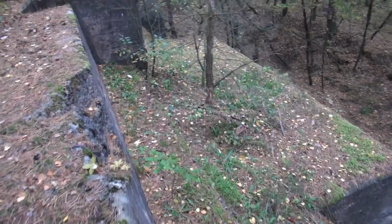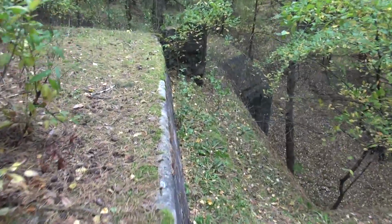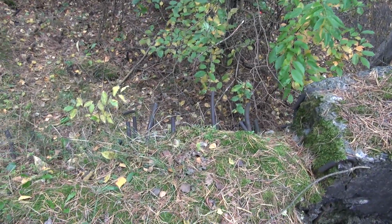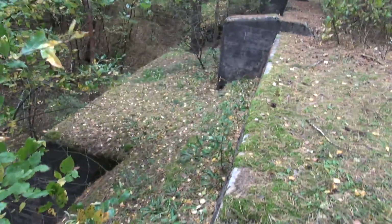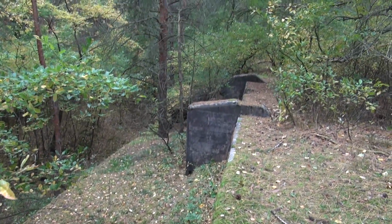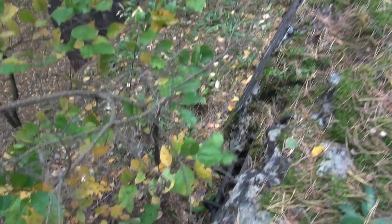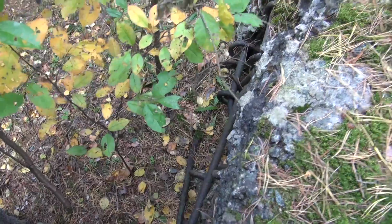Ooh, this is really cool. This is heavier rebar than I would even see on the Atlantic Wall. This is a parapet. Look at this rebar. This is inches. This is 1.5 inches, 2 inches thick.